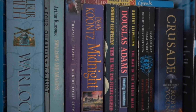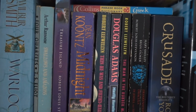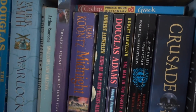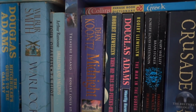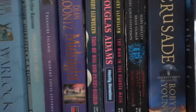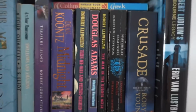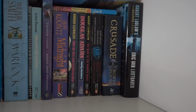Treasure Island, another one of Dan's, the Dean Koontz one. And the Douglas Adams and Robert Llewellyn books are all mine. Douglas Adams, this is Mostly Harmless, which is a book that followed up from The Hitchhiker's Guide. Robert Llewellyn is an actor who played Kryten in Red Dwarf, and I was a huge Red Dwarf fan. I loved it. And this book here is a trilogy. It is Mary Shelley's Frankenstein, Bram Stoker's Dracula, and Robert Louis Stevenson's Dr. Jekyll and Mr. Hyde, which Lilia's actually reading at the moment for GCSE English. And I loved all of those.